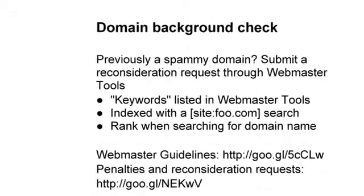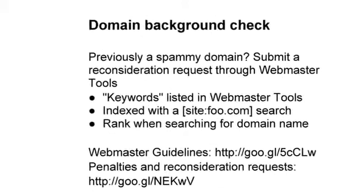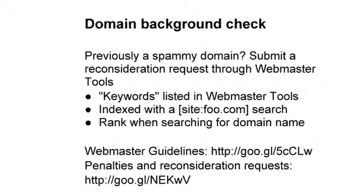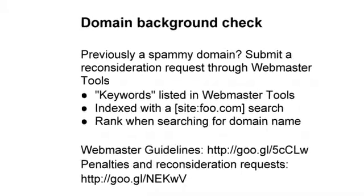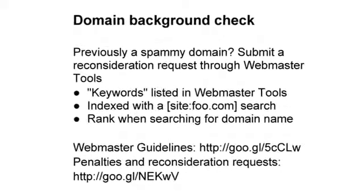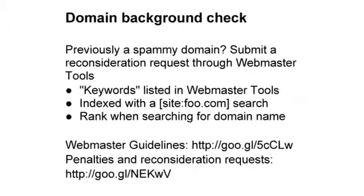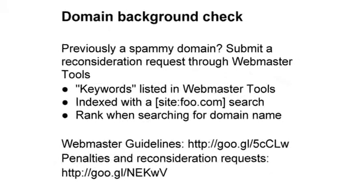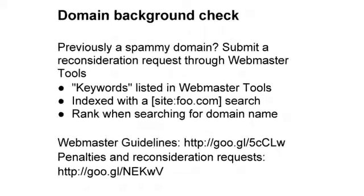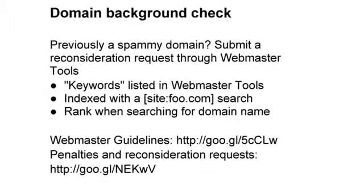One more research tip is to perform a background check on your domain. For example, if it was previously owned by spammers, then you're not going to rank very well now. So one good way to check is to look at the keywords listed in Webmaster Tools for your site and see if you see any unwanted words there. Also, you can see if you're indexed by performing a site colon search with your domain. And if you see any problems, the Webmaster guidelines can be found at this URL. And if you have questions about penalties or reconsideration requests in that entire process, my friend Tiffany Oberoi has a great interview listed here.